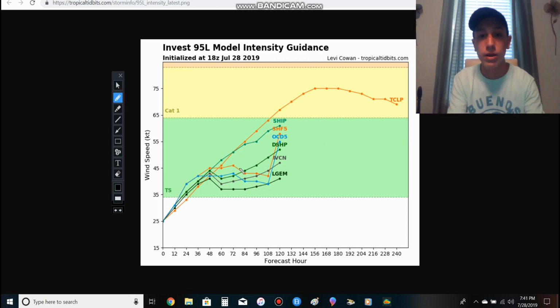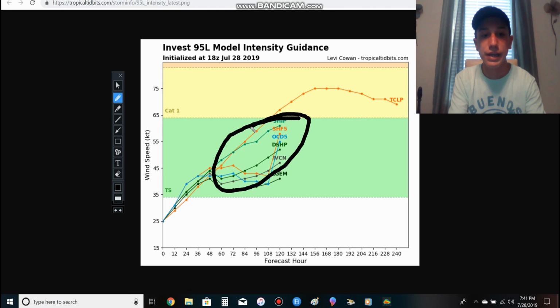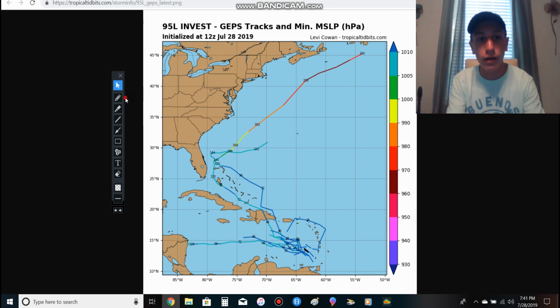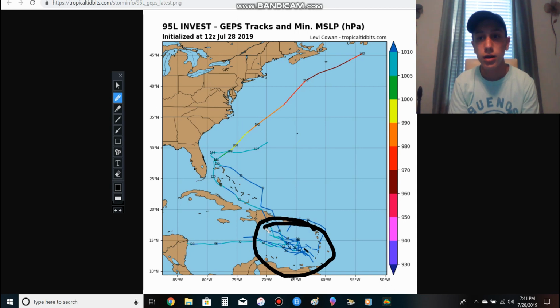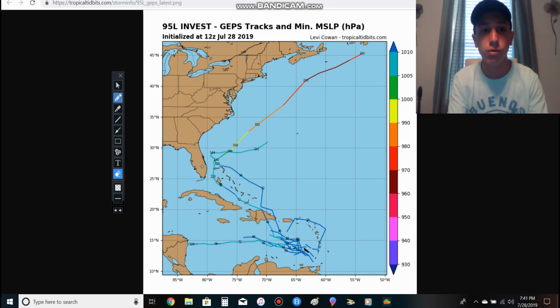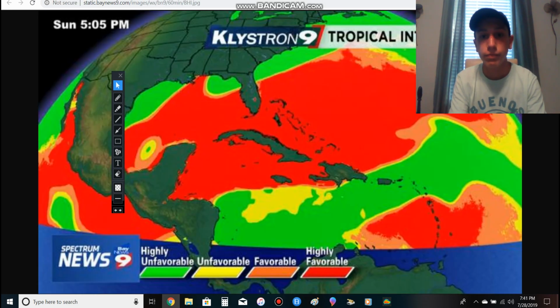Anyway, like all these models take it into tropical storm status, as I was saying, 45, 55 knots, if not even past that. Here's Invest 95L, according to the GEPS track ensembles, actually slow moving, maneuvering into the Caribbean, especially southeastern Caribbean, over the next couple of days, and then shoot north over the Western Atlantic, at least according to some models. Not all the models are in agreement, that's for sure.